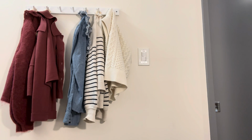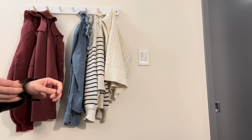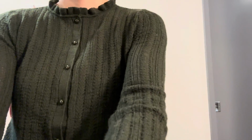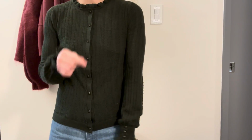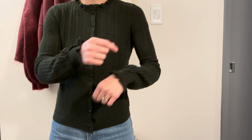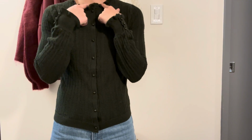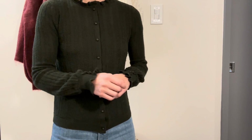This is on the more feminine side of pieces that I will go for, but I love all the details. So here it is. You can see all the buttons. So not just up and down here, but also buttons at the sleeve. Then you've also got ruffles at the neck, ruffles at the wrist. So that looks very nice.